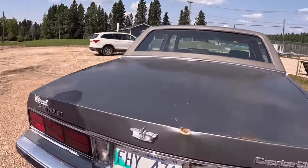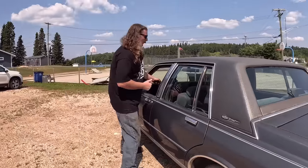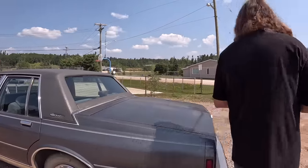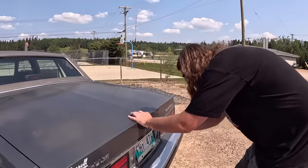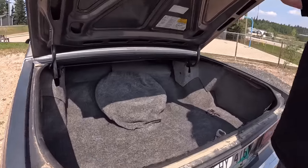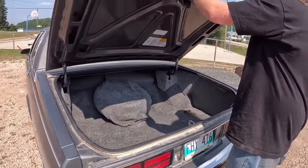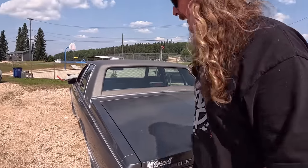But underneath, my God, is this thing clean. We're up north, there's no salt on the roads. Like I said, 35,000 original miles. The thing sat in a garage its whole life. Only went on a couple of road trips out to, well, the Great Plains of Saskatchewan, apparently. Look at the trunk of this thing. Brand spanking new. The rear frame rails are mint. The floorboards are mint. I don't know how this works. Oh, there we go. Everything underneath is just pristine.